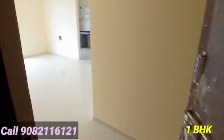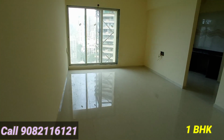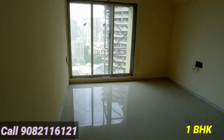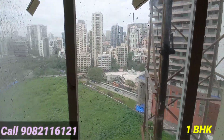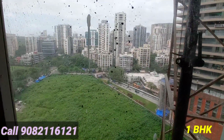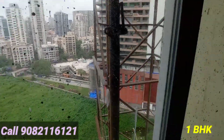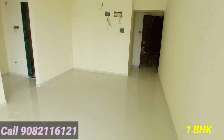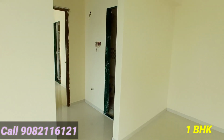We are walking through an exclusive 1BHK apartment in Lokhandwala Complex, near RTO Lane, Andheri West. This is one of the spacious, beautiful living spaces. This is all French windows. This view will stay open for a lifetime. Brand new construction, with a huge living space area, one of the spacious flats for a 1BHK.